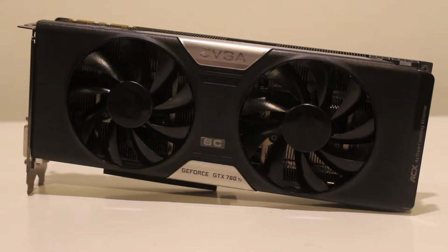So let's begin. At this point, this GTX 780 Ti is now almost 8 years old, as it came out back in November of 2013. And at that time, this was the most powerful GPU you could buy, and it was quite a beast. Even today, in my opinion, this card still performs pretty well, at least in 1080p gaming, and that's where we're going to find out how well this thing holds up in mid-2021.